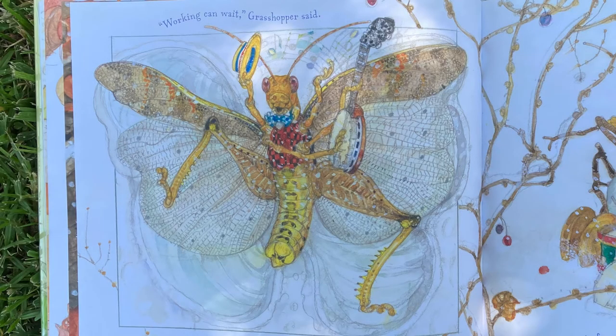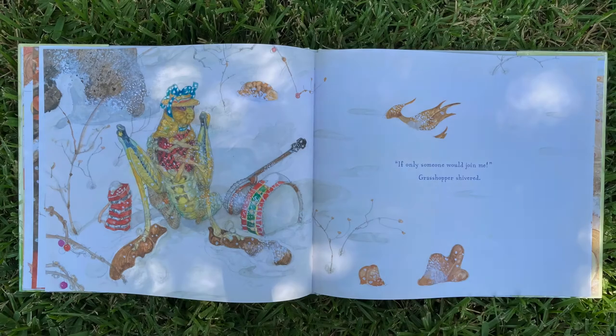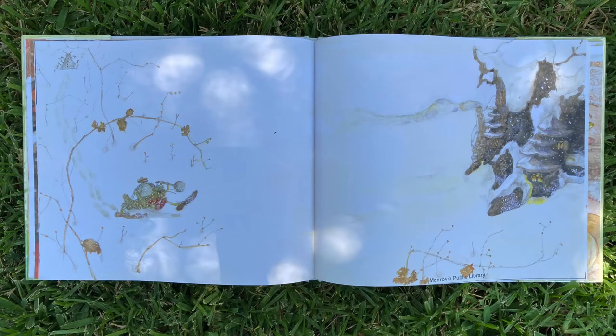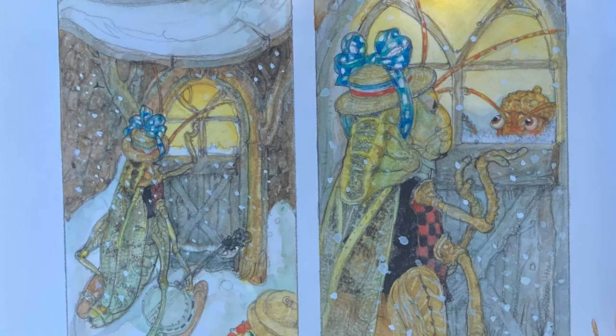Working can wait, Grasshopper said. Winter is for making snow angels and snow hoppers. If only someone would join me, Grasshopper shivered. Oh, he looks cold. He should put some pants on. Where is he going? What is that over there? Who's in that window? What do you see?